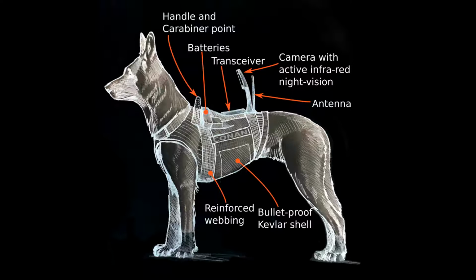Combat dogs have combat dog vests. This vest is not only bulletproof because it is made out of Kevlar, but it also carries really cool high-tech stuff on it. There is a radio transceiver so that the dog's handler can actually talk to the dog while he is chasing down the target. And there's also a camera so his team can watch in real time what's going on. And this camera even has active infrared night vision. This was a very important feature for Conan on his mission, as you will see in the next pages.